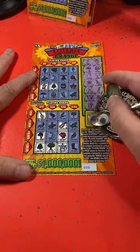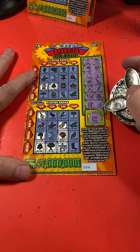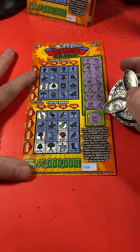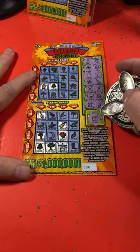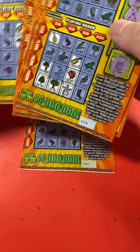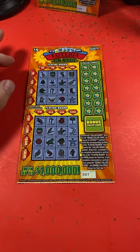So let's see here. A drum. Jeez. A drum, no, please. Wow. Is this a backloaded book, I hope. All right, y'all, that was 1, 2, 3, 4, 5, 6, 7 losers in a row. That hurts. Ow.